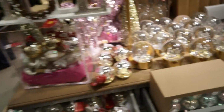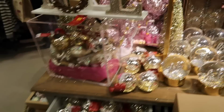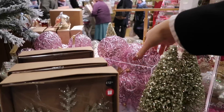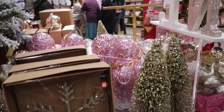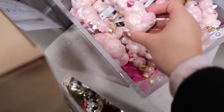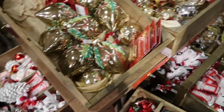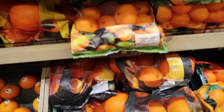Marks and Spencer's, looking for more baubles. I am officially a crazy Christmas lady. So this is my favourite bit of the bauble section because everything is pink. And I think I need some more pink baubles, don't you? I didn't get these before, I want these. I want this. Is this too much? I want it. Marks and Spencer's officially win when it comes to super tacky decorations, and I love it.